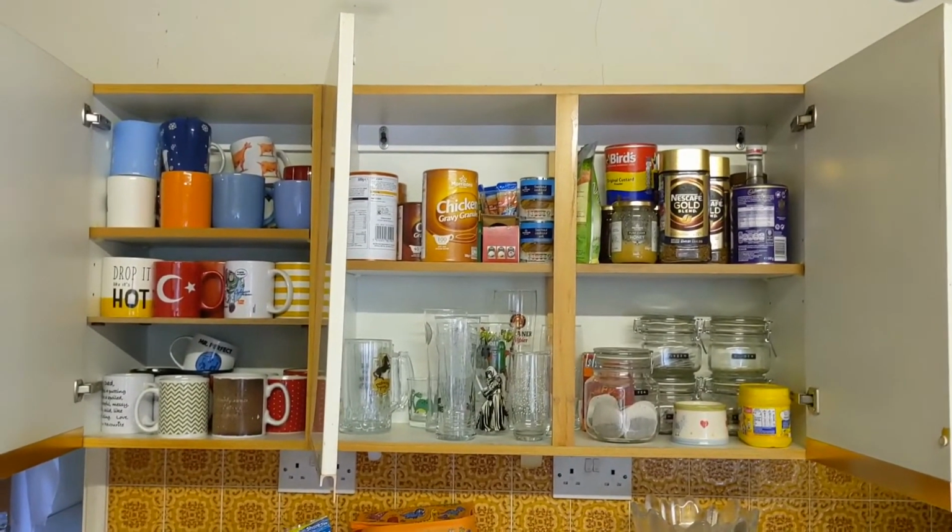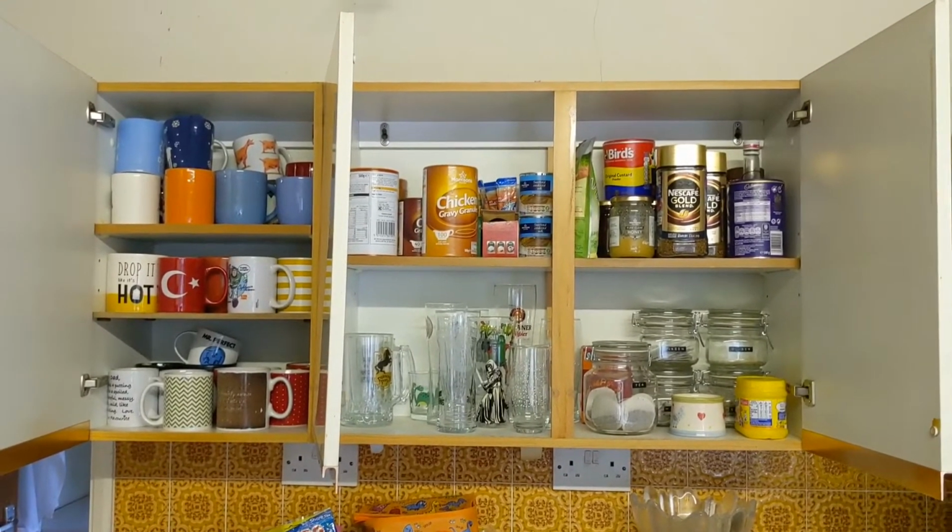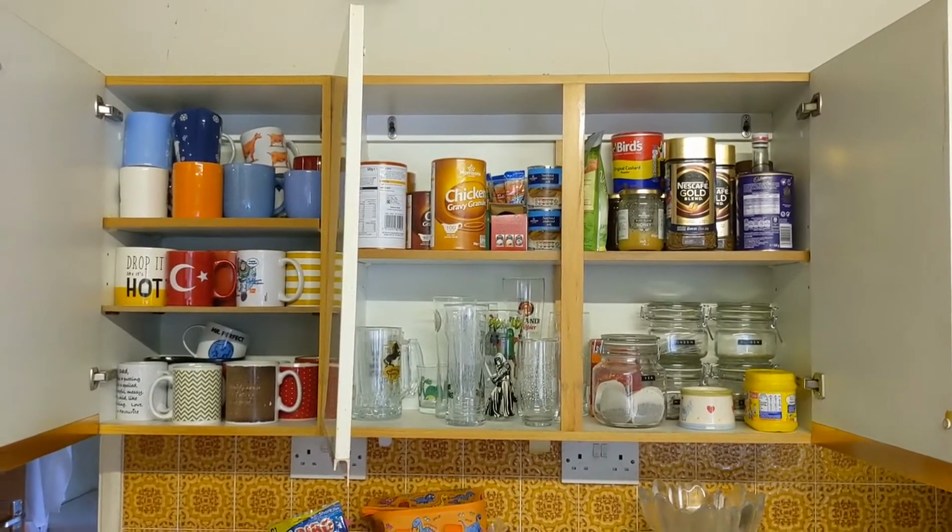Again, I wish I had more cupboards like these because we could fit so much more stuff. Sorry about the dog, I don't know what's wrong with her.